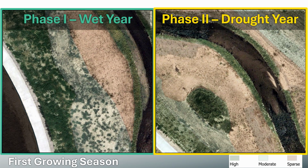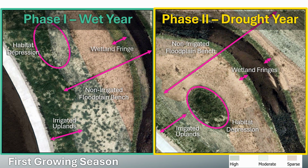What's noteworthy here is that in phase 1, with above average precipitation for the first growing season, there's a lot less of that brown or sparsely vegetated areas, whereas phase 2, in substantial drought for the first growing season, has a lot of brown or sparsely vegetated areas. Moving forward, we'll want to pay close attention to the brown in each of these reference areas. And if I add on the vegetation community labels, we see that most of the brown in both phases is located on the non-irrigated floodplain bench.